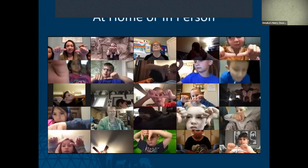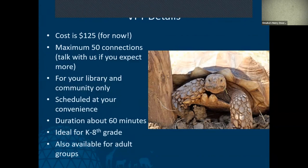We prefer Zoom, but I'm comfortable with whatever software you have. I present quite a bit on Teams and Google Meet, but I've also done WebEx and GoToMeeting. The cost is currently $125. We are in talks about raising that because it's so much work for us to set up a hardwired connection where we're not upset by the Wi-Fi when we're busy to be on grounds.